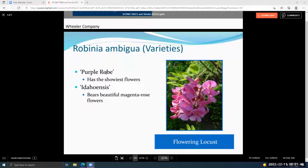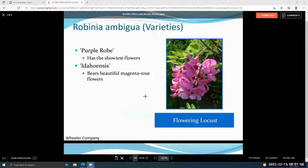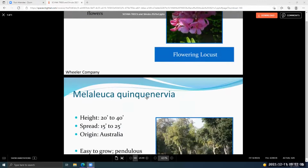The Purple Robe, I've seen that around. It's got very showy flowers, very pretty purple flowers. But once again, be aware that if anything suckers from the ground underneath the plant, it will revert back to having the thorns.